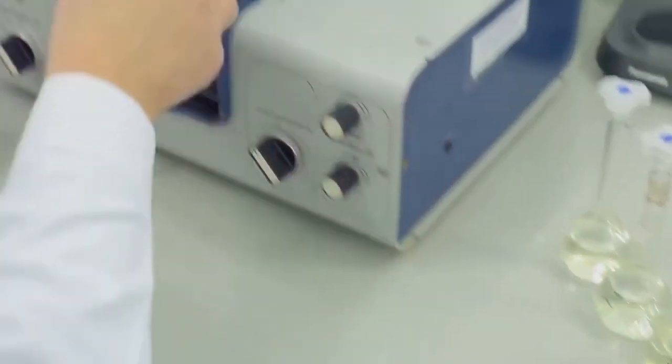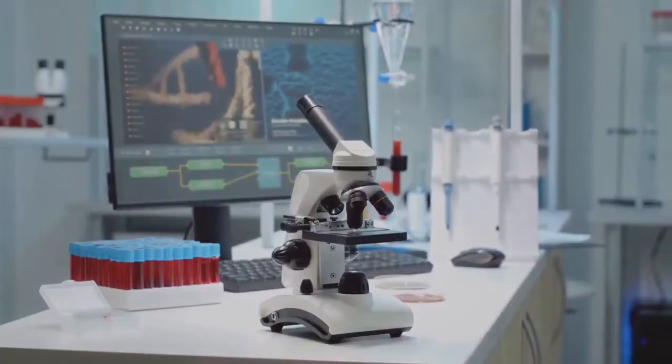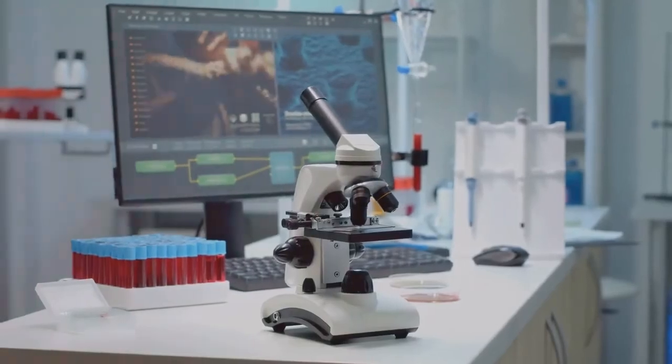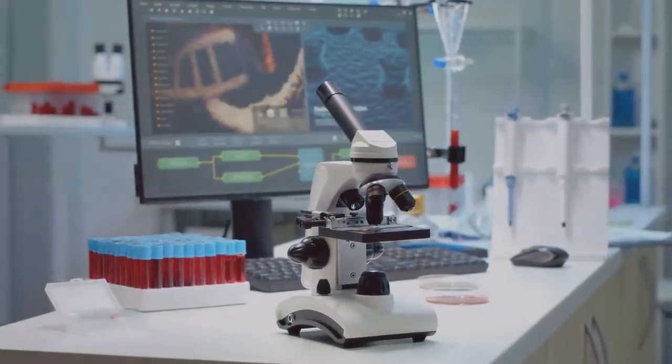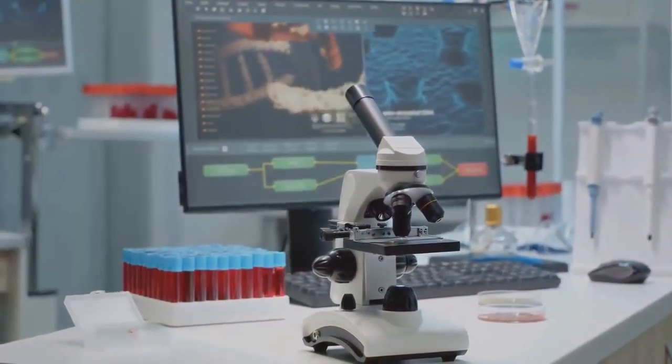This is the drum section of our orchestra, setting the rhythm and providing the energy. The light source emits a beam of light that starts the whole process. It's like the spark that sets off a firework, illuminating the path to discovery. Next, we have the monochromator, the conductor of our orchestra.